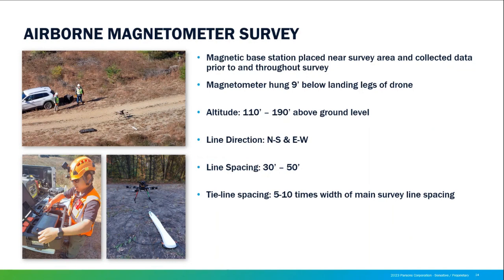So for the airborne magnetometer survey, like Ron mentioned, we set up a magnetic base station near the survey area and collected data prior to and throughout the survey area. If we were not able to find a spot outside the survey area, we were able to place that inside the survey area and mask it out of the data that was collected later on. But this magnetic base station was basically collecting background readings during the entire time of our flights so that they could be applied as a diurnal magnetic correction to the data collected with the magnetometer later on. Our magnetometer hung approximately 9 feet below the landing legs of the drone.